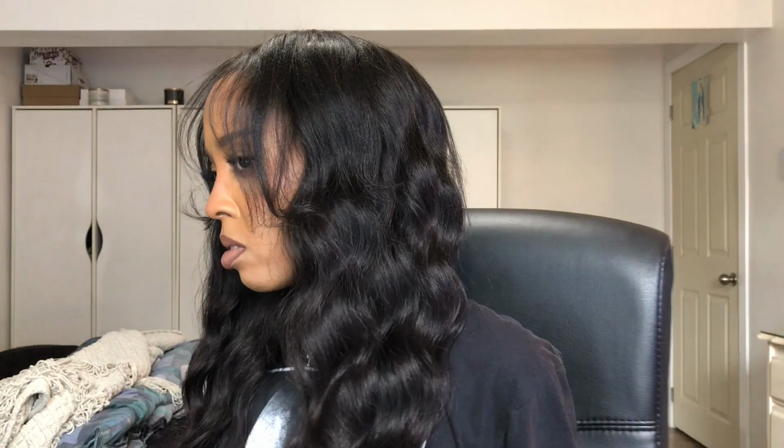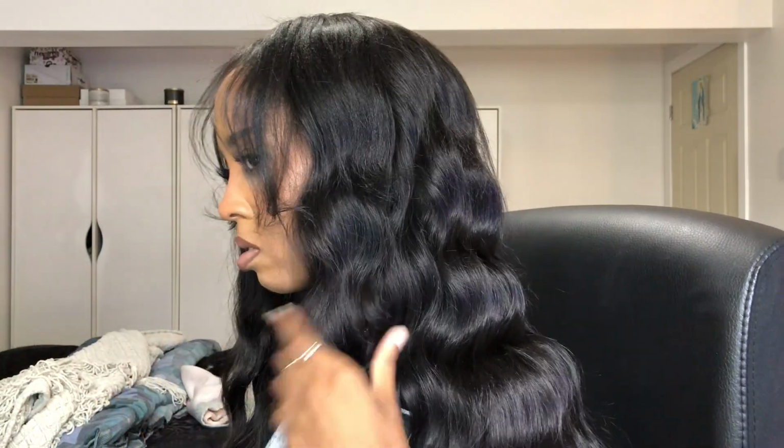Let me know down in the comments which one you like better, by the way. I love the middle part. Obviously I'm just so used to it. This is how it looks in the middle part. And you guys can see I was actually really happy. This is how it looked after I finished styling the middle part. This is how it looks from the sides and everything.